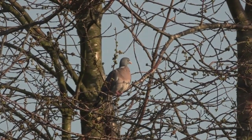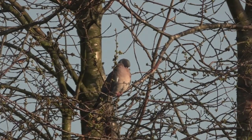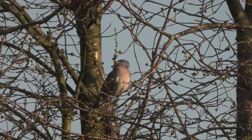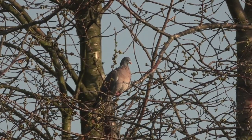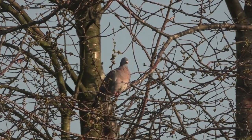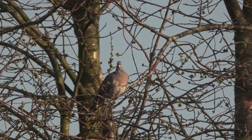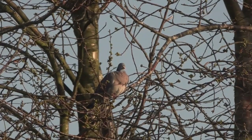I've been waiting for this wood pigeon to sing, but it's not been very helpful. So I'm going to play the call in the background. You're going to hear the wood pigeon, also the teacher, teacher, teacher call of the great tit. So here we go. So notice that stress on the 3rd and 4th note.